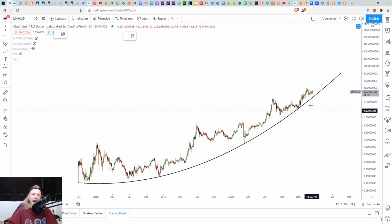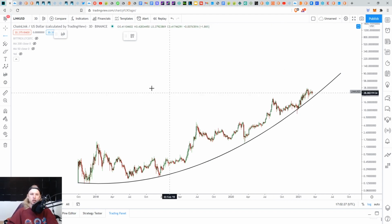And what's actually happening is a lot more of this type of action. So right here, see this type of action here? I call it stitching, where the prices don't really move.